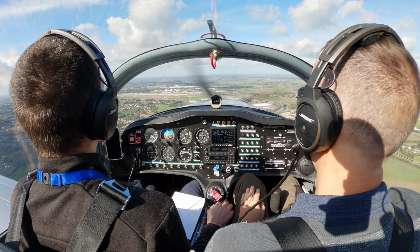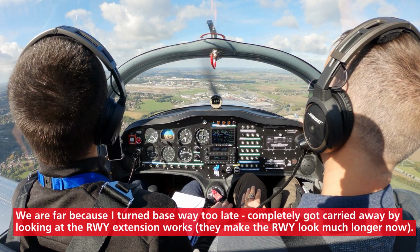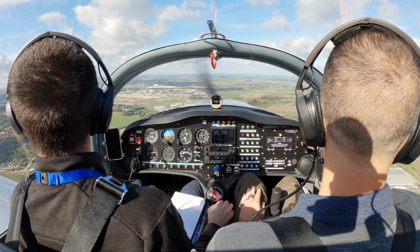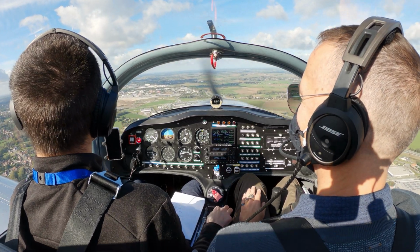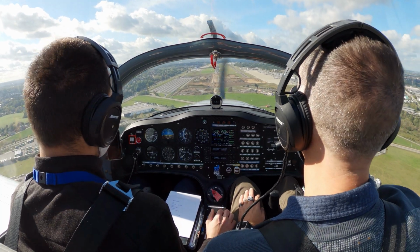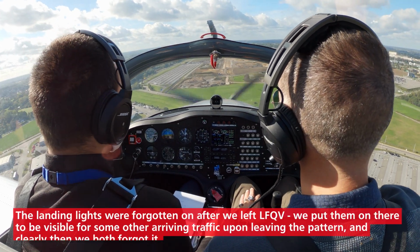Now we are still quite far, so I will keep it a bit. And I'm going to aim on the blocks before the big ones to touch down on the big ones. Okay, speed is check. Brakes off, flaps, landing lights on, should not be on yet, but okay.